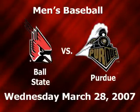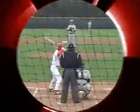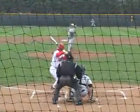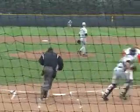On Wednesday, March 28th, the Ball State Cardinals face the Purdue Boilermakers for a midweek baseball game. Let's pick things up in the first inning, where Wayne Bond would be up to bat for the Cardinals. Bond will hit a line drive right up the middle, and he'd come up with a single.